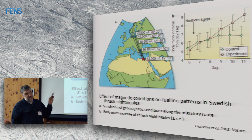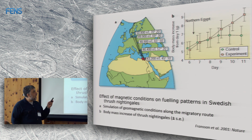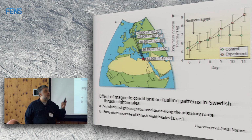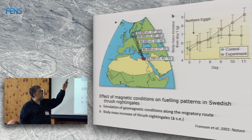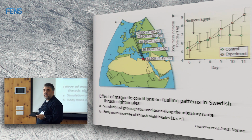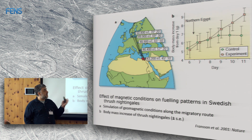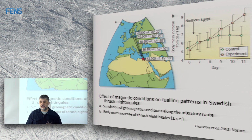This is a study in thrush nightingales done some 15 years ago by Swedish colleagues. They did not test orientation of these birds, but thrush nightingales, inexperienced migrants that had the magnetic conditions along their migratory route simulated, also down to northern Egypt, deposited more fat than birds that remained in the magnetic field of Sweden, and the interpretation was that they were aware of the fact that they had to cross the Sahara.